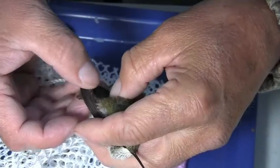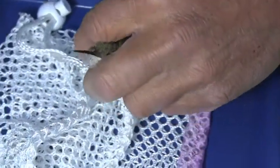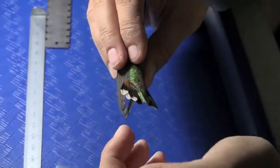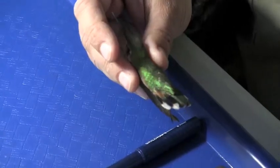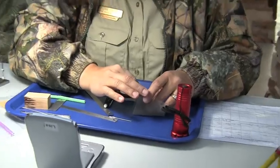The most common hummingbirds in the Escalante, Utah area are the rufous, black-chinned, and the broad-tailed hummingbirds. The wings and tail are measured. The metal band is rechecked to be sure it fits properly on the hummer's leg.